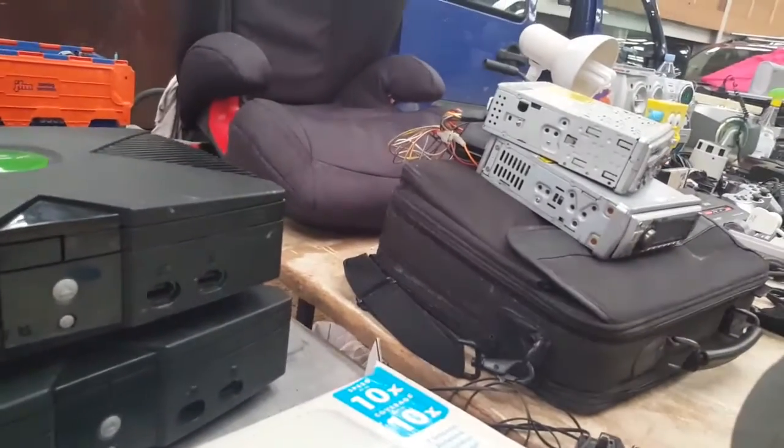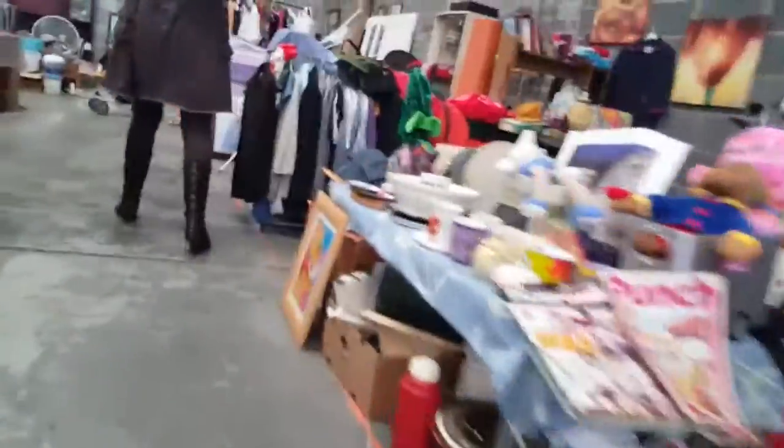There's actually a few Xboxes here as well. I have one in the box, and it's modded as well, so yeah, I don't need to. I don't really play the Xbox that much. Anyway, moving on to another market, further down the road actually.